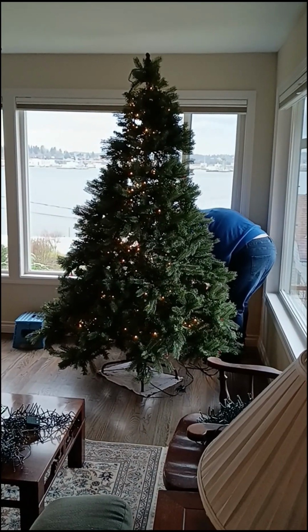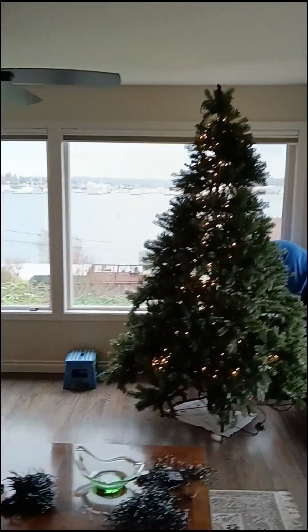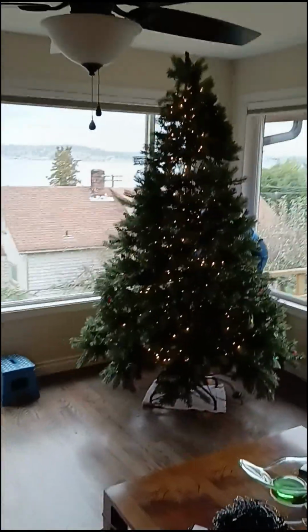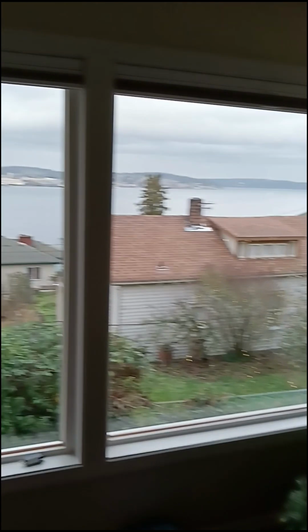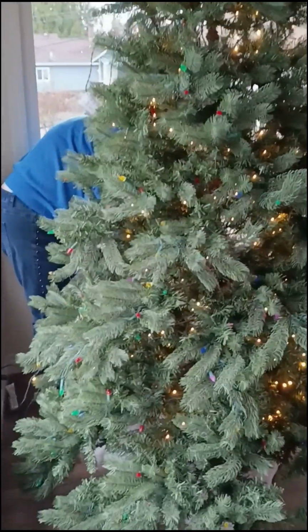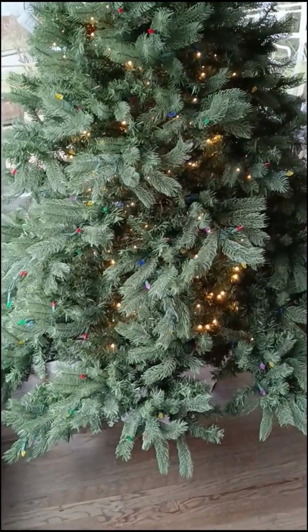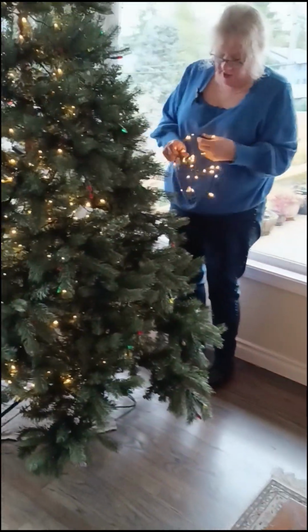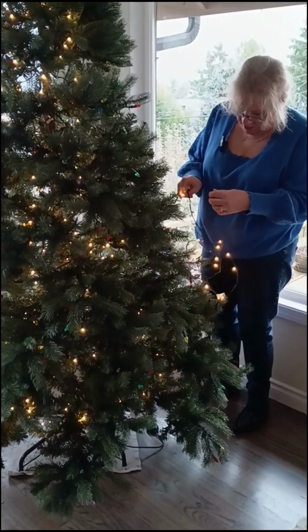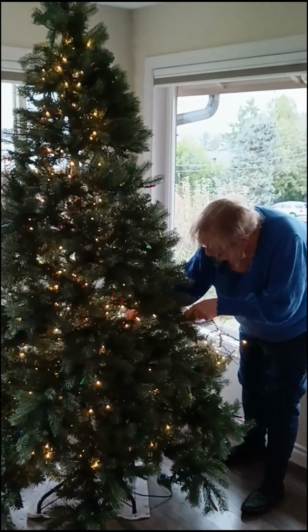Oh, we had a lot left back here, so I'm going to zigzag on these bottom ones so I don't have to get that far over to the front. So we have it nicely lit back here. I'm going to slip some up through here. It feels like I had a lot more left on this side than I did on the first original side. So I must have covered more space than I thought. That's all right.